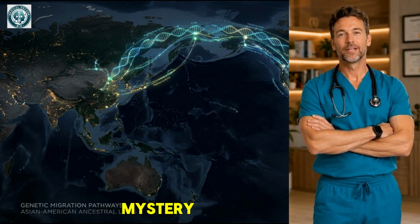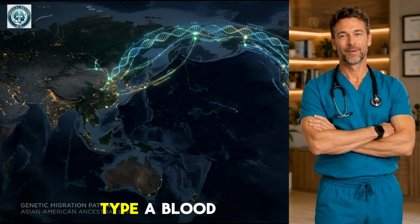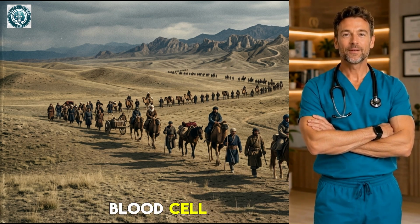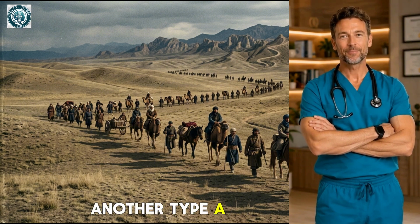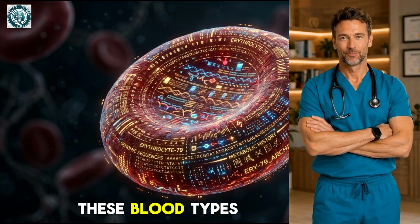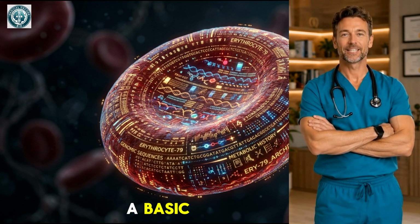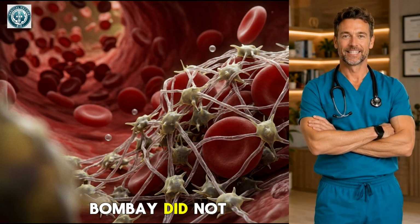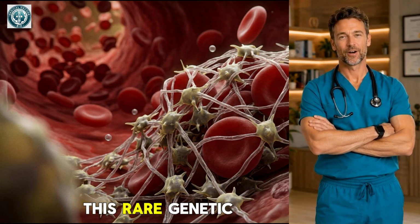To understand the mystery, imagine building a house. Type A blood has one kind of molecular structure on the surface of the red blood cell. Type B has another. Type AB has both. Type O has neither A nor B. But all of these blood types normally rely on a basic molecular foundation called the H antigen. The patient in Bombay did not have that foundation. This rare genetic condition became known as the Bombay phenotype.